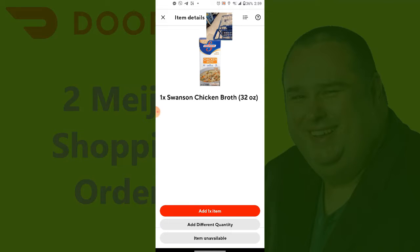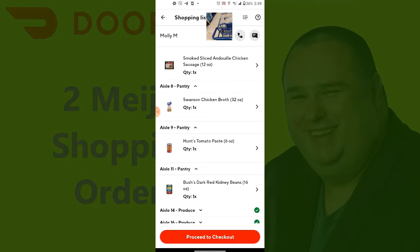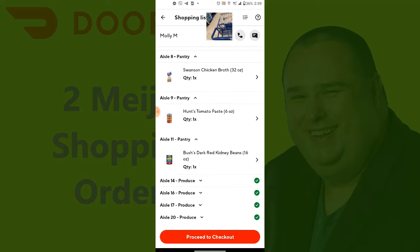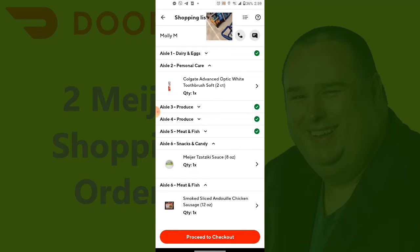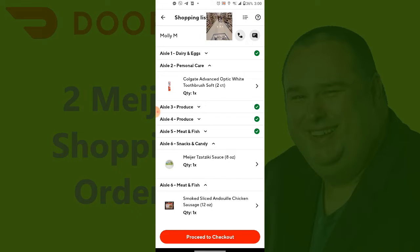This is the Swanson chicken broth again. Where? Tomato pasta. So I don't have much, but where to find that stuff? That means if I don't get finished the shopping in the next 10 minutes, this shopping went against me.